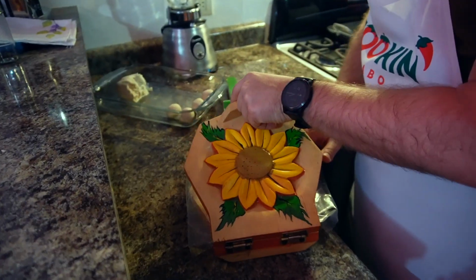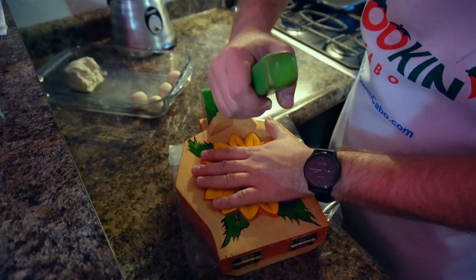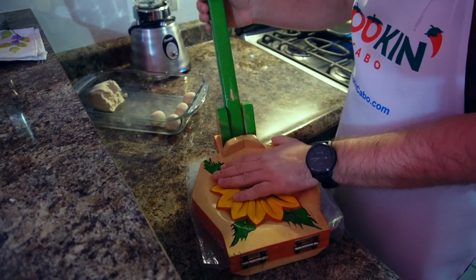One of our favorite parts of the cooking class was making corn tortillas with the fresh dough we got earlier. It was so fun.